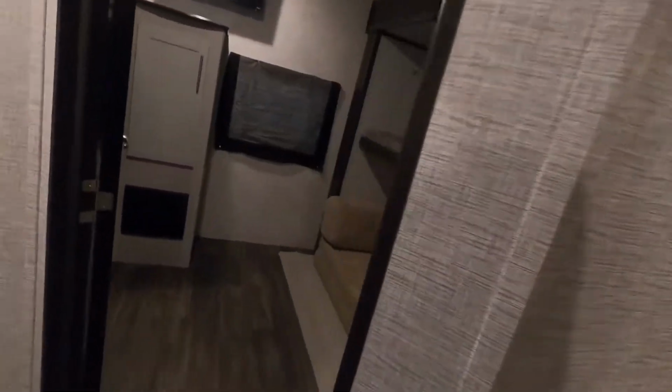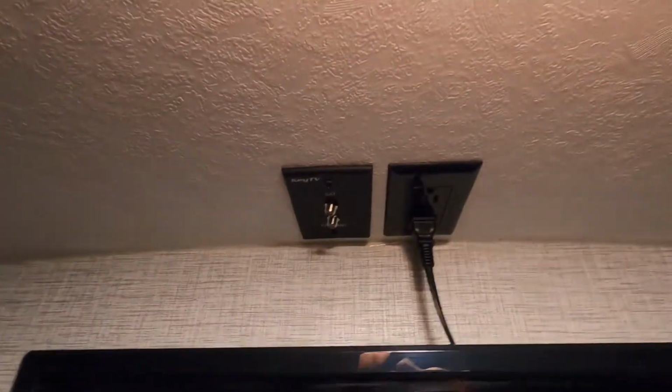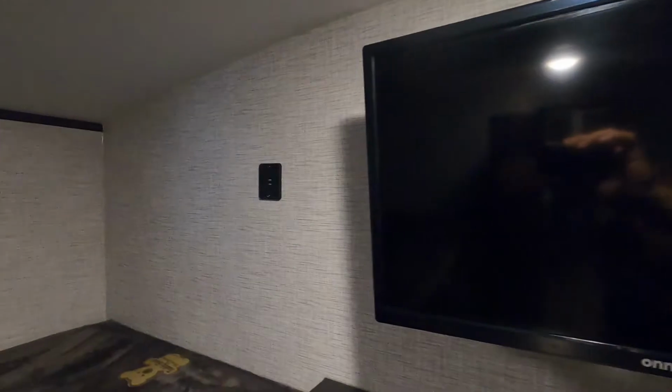More one-touch lighting over here. USB ports. Parachute pull recliners. Back in your bunk area, as you know, these will lift up. Just lock in there. These will all unfold and make a huge queen size bed down here. Got your other TV back here. Hook a cable up in there. USB ports.